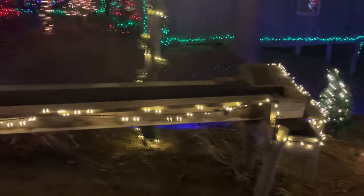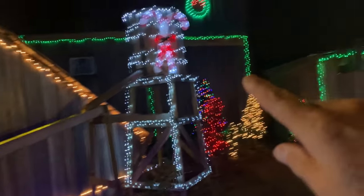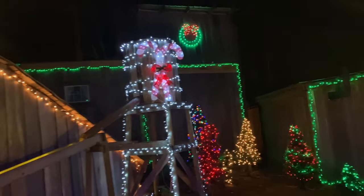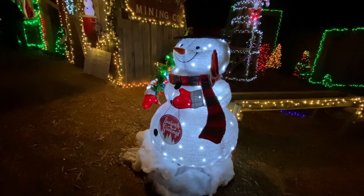Okay, so there's a mine too. And look how the water trails down, trying to find your booty. Yeah, you know, the gold ore stuff.